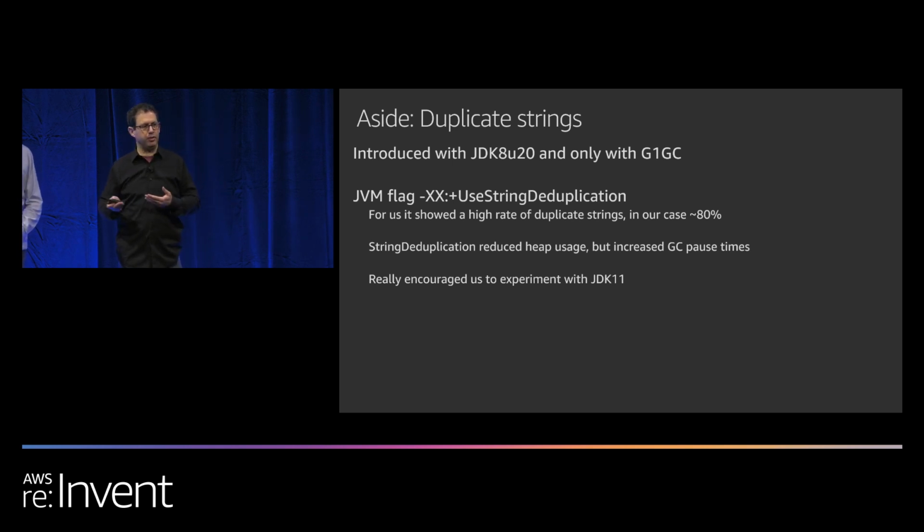What happened for Lambda, they turned it on, and they've seen an 80% reduction in their string allocation. Pretty amazing. It turned out that a lot of libraries allocated the same string again and again and again. We've seen some of them replicated tens of thousands of times.